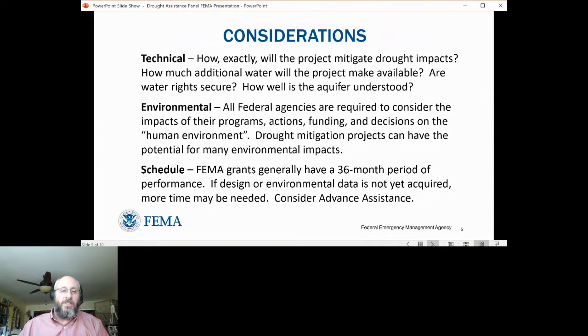And finally, schedule considerations. FEMA grants, as a general rule, have a 36-month period of performance. If the design or the environmental data is not yet acquired, or if there's any pretty significant controversy regarding the project, some more time may be needed. With that, you might want to consider an advance assistance grant that will allow you to develop the design and environmental data, develop the project further to get a better idea of it. And then after that advance assistance grant, if the project still pencils, you can pursue a project implementation, a construction grant.